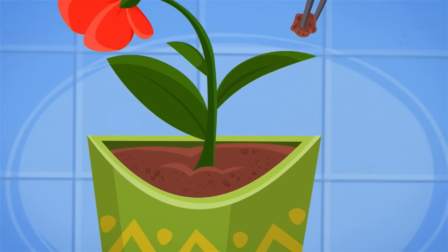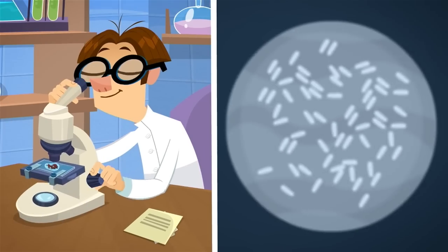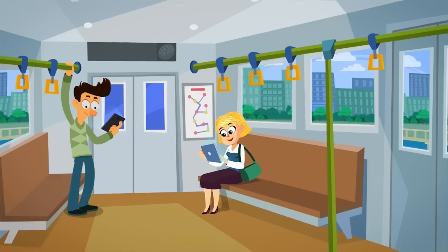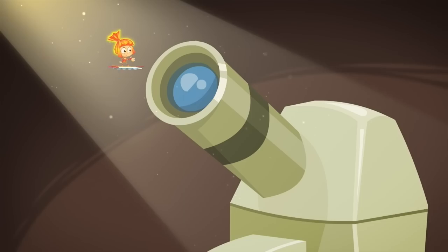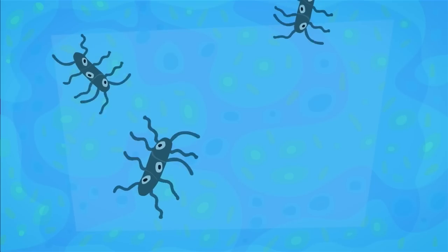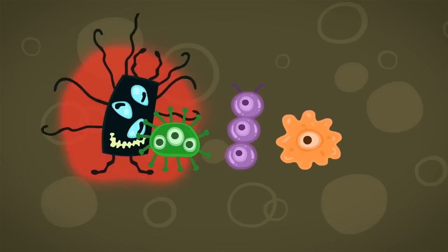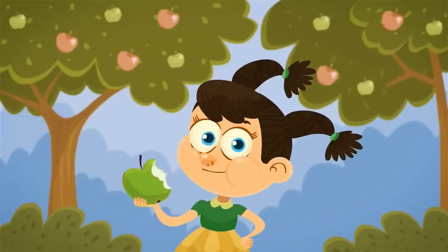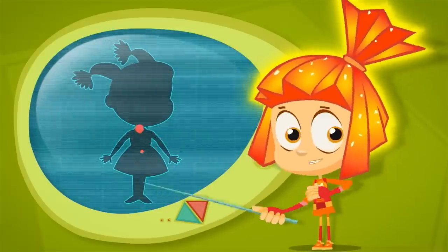Germs, or microbes, are such tiny creatures we need a microscope to see them. But they live everywhere. In the earth, the water, throughout the air. They're on everything, even on us. Some microbes are able to move around with the help of filaments or tails. Lots of microbes are harmless, but there are some dangerous ones too. If they get inside of you through your nose or your mouth, you could end up with a sore throat or a stomach ache.